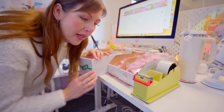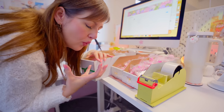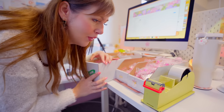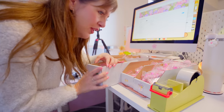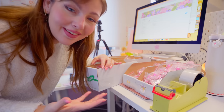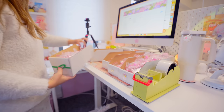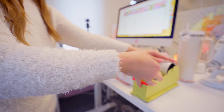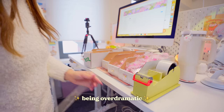Honestly, when Dean's packing orders and he does this, the sound, I can't even explain, it goes right through me. It sends shivers down my spine. I don't even know what it is. Does anyone know how to make it sound less obnoxious? It's horrible. It just really goes through me. I wish you could get a silent tape dispenser, so let's try it slowly. I think it's just a solid tape. Ugh. Makes me feel sick.